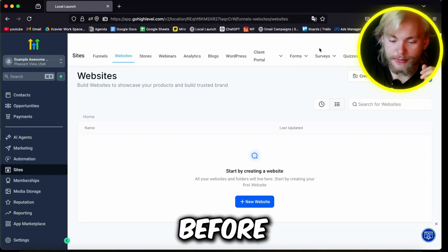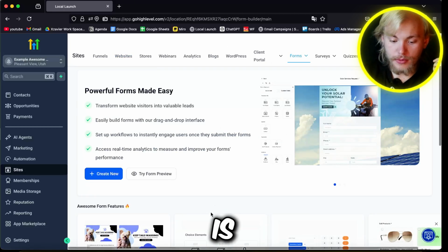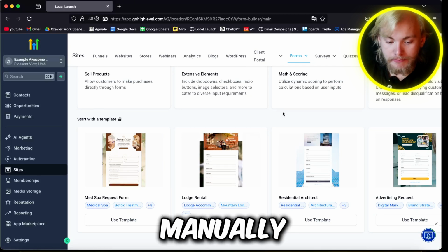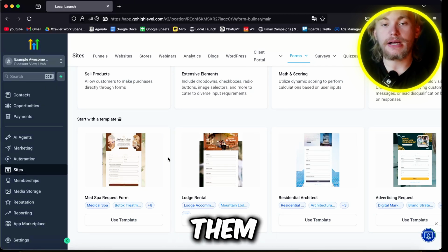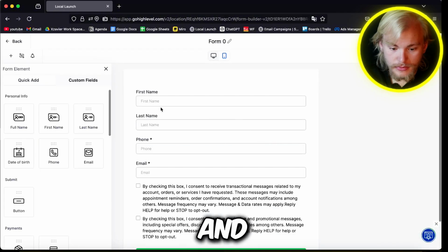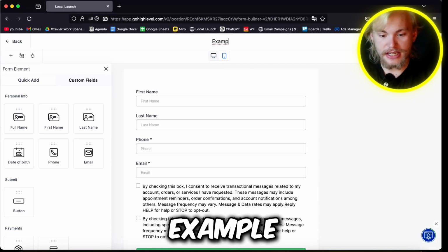actually do something before that, which is that we're going to go to forms and we're going to create a form. A form is literally just something that allows your clients to go ahead and manually put in details about them, so you don't have to ask them that over the phone. So I'm going to go ahead and click Create New. And then once I'm inside of here, I'm going to go ahead and give my form a name, which is just going to be Example Form.